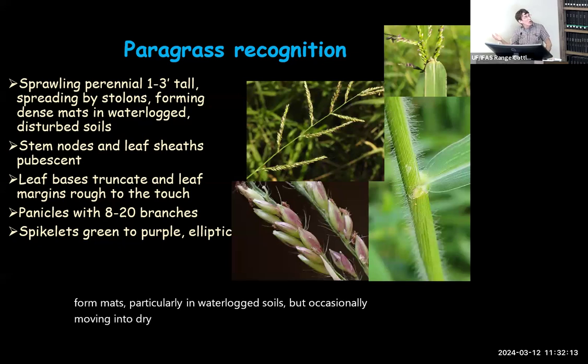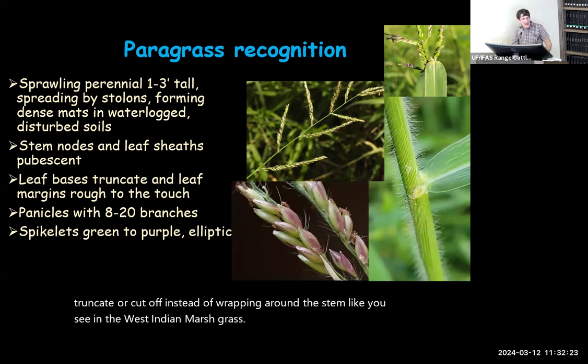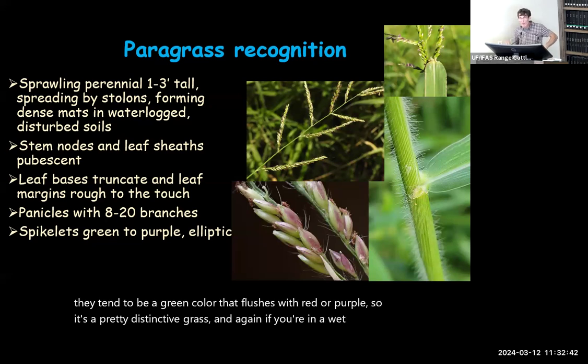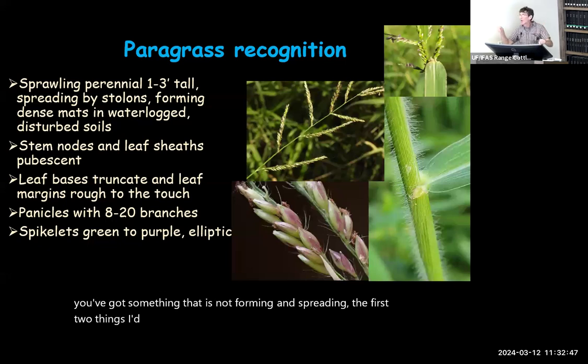The leaf bases are also different. They tend to be truncate or cut off instead of wrapping around the stem like you see in the West Indian marsh grass. The panicles have from 8 to 20 branches, and the seed heads are very distinctive. They're elliptic, so widest near the center, and they tend to be a green color that flushes with red or purple. So it's a pretty distinctive grass. And again, if you're in a wet site and you've got something that is mat forming and spreading, the first two things I'd consider would be paragrass and the previous one, West Indian marsh grass.